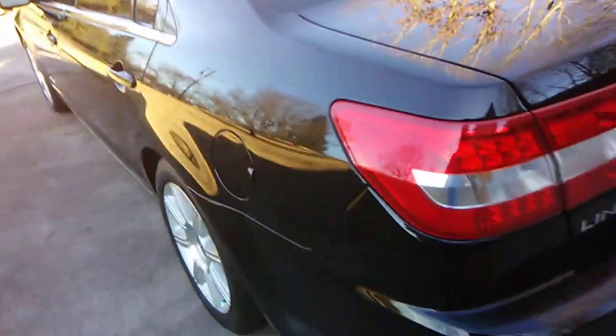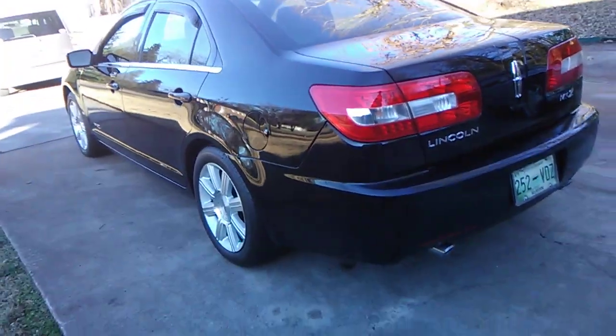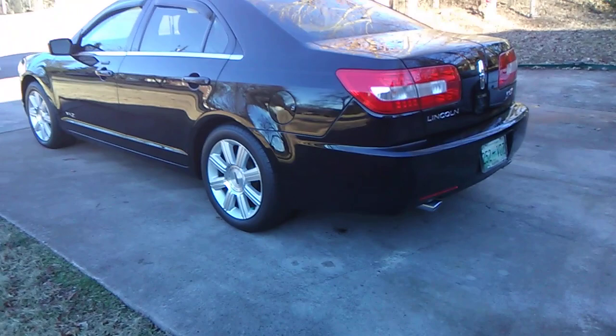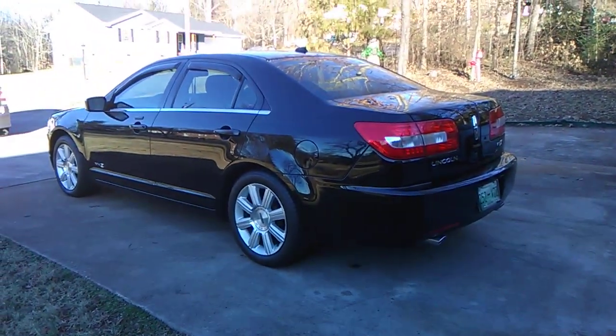But as I said, I don't drive it in the rain, salt, nothing like that. It's just, believe me, it's just dusty. It would clean up looking really nice if I took a rag and got the dust off, but it's such a pretty day, I thought I'd get it out and let it run for just a few minutes and see where we go from there.